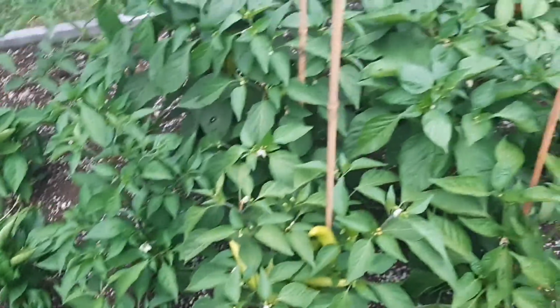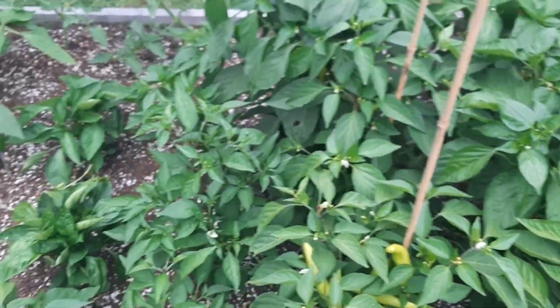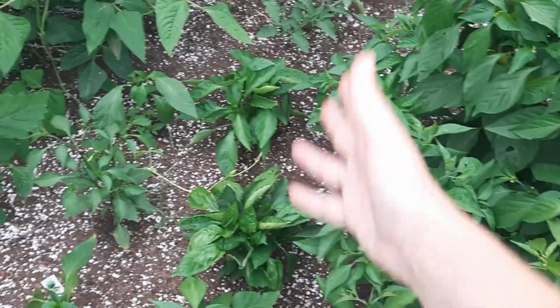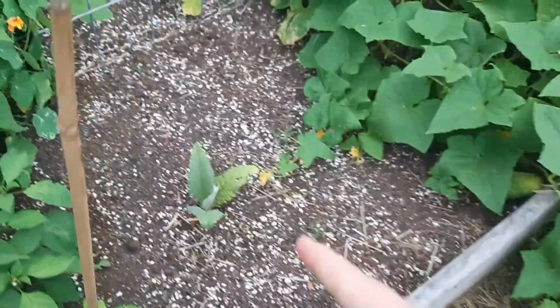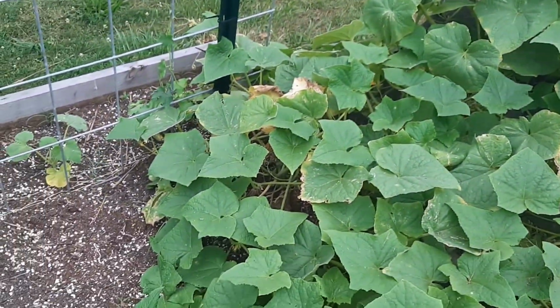We have a ground cherry. This is a bunch of peppers: jalapenos, hot banana peppers, pepperoncinis that I started from seed, and black beauty, or purple beauty, bell peppers, artichoke, and the cucumbers that are climbing up the trellis. Already harvesting lots from those.